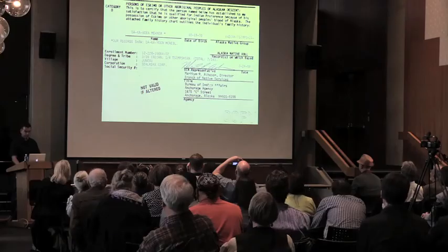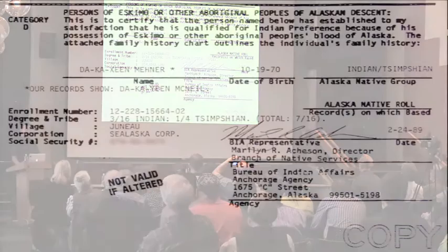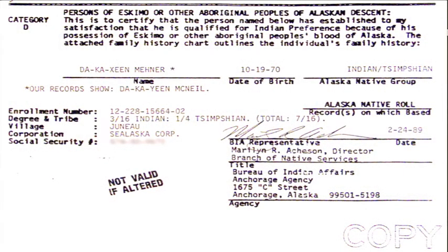So we have this very odd system in the U.S. on how we identify ourselves that's placed upon us. Everybody that's Native knows exactly how Native they are because of the CIB system. It's the Certificate of Indian Blood, and this one's mine. That says 3/16 Indian and 1/4 Tsimshian, which really should be 3/16 Tlingit and 1/4 Nishka. That's where I follow my area from. And I like that it says that it cannot be altered, and I've altered it.